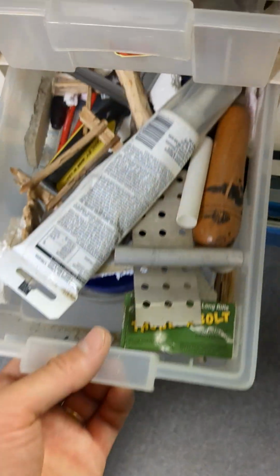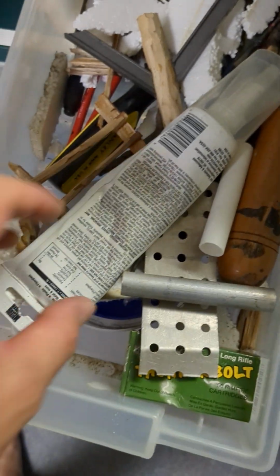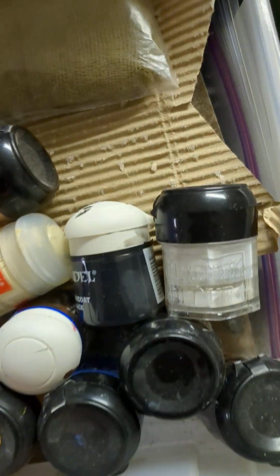Which, I don't know. I'm somewhat proud that that's a big deal, because I've seen a lot of this stuff. Oh, not touching that. That's terrain. I touched it. More paint. There's some stuff in there, but I think that's all terrain.